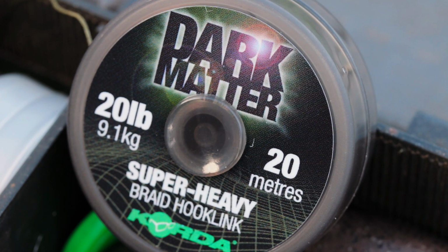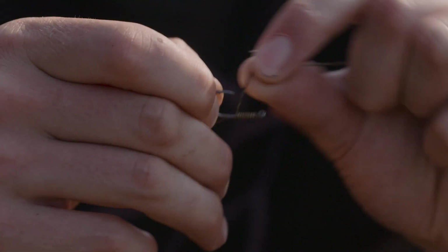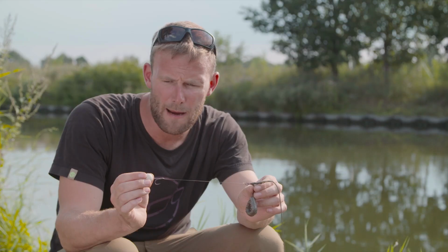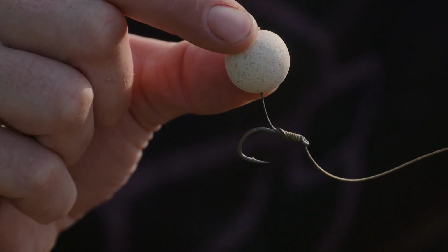In this instance, using the 20-pound dark matter braid, I've gone for a 14-turn knotless knot, and that allows for the hair to exit exactly level with the point, and just a 10mm gap between that and the boilie. I find that just hangs down perfectly, ready to catch the bottom lip.